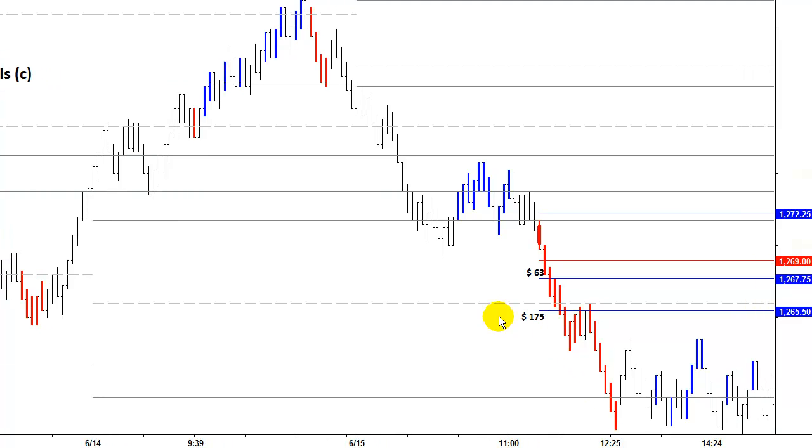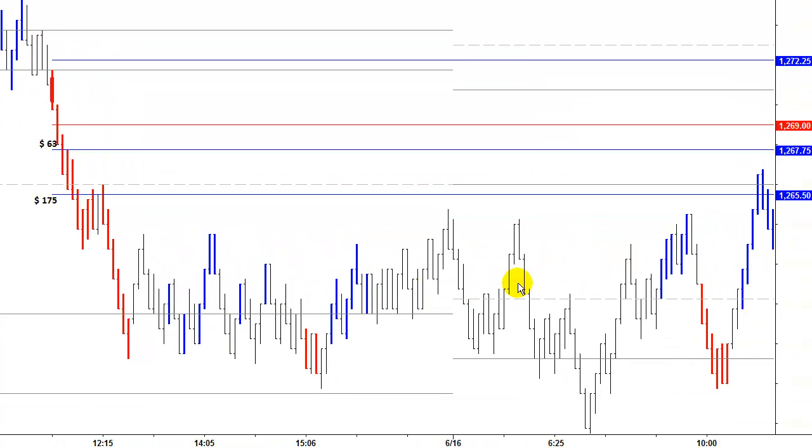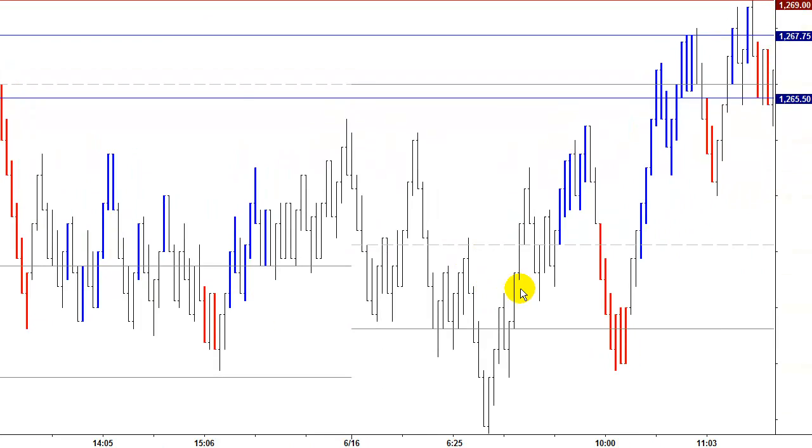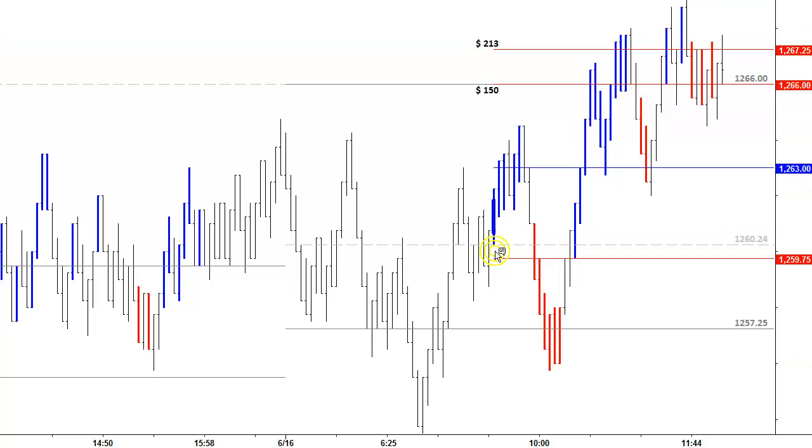Moving on to today. This is the overnight trading activity last night, and we are in a mess again. We have a long setup here off this day trading level. I don't like it. I didn't take it. I wouldn't take it. I'll show you the setup.